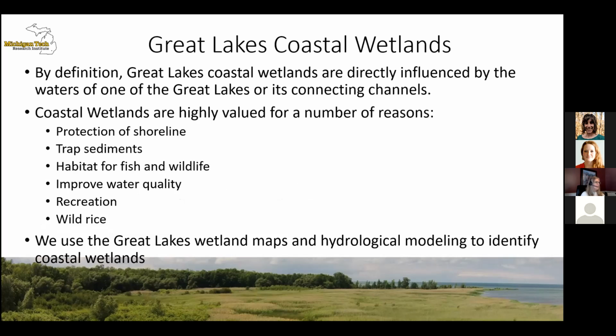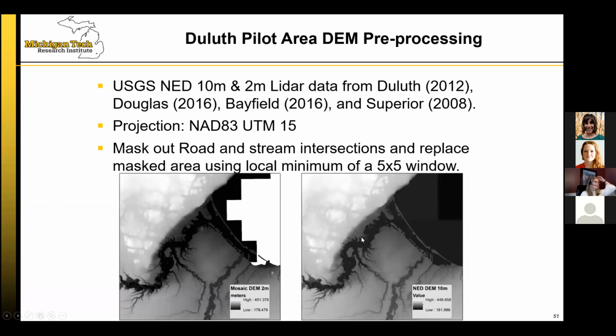And what we were doing is modeling what is inundated using DEM data and some other data sources, and then using wetland maps to determine which ones are coastal and which ones are not. And that changes through time with different water levels. So we're looking at both the 10-meter USGS NED, which is available everywhere, but for most of Superior we have 2-meter lidar data. This is an example from the Duluth area. Mary Ellen leads this work, and she maps out the road and stream intersections and replaces those with a local minimum of a 5x5 window.